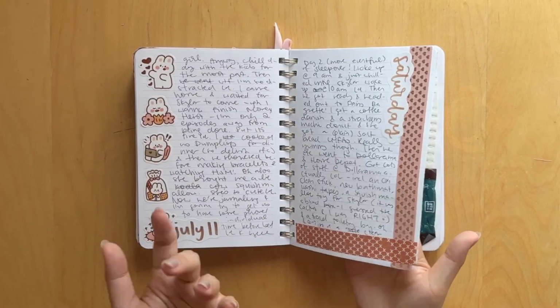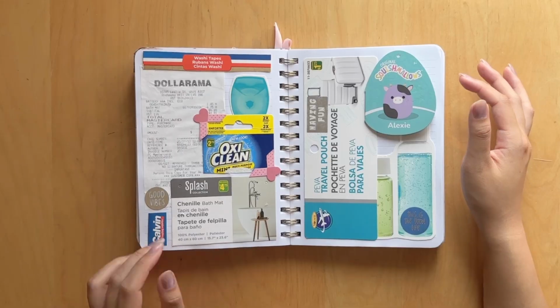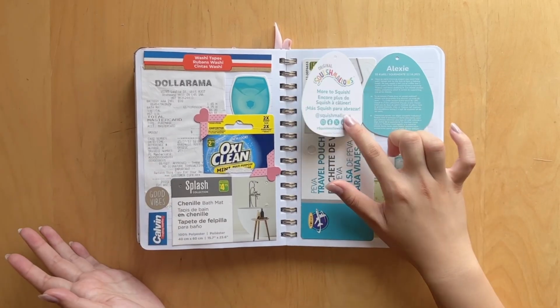Anyway, that was July 12th and I wrote 4 pages that day. That day we did a bunch of fun activities, went to Paris Baguette for breakfast, and then we went to Dollarama, of course, and she gave me this little Squishmallow, so I put the tag in here because I thought it was super cute.